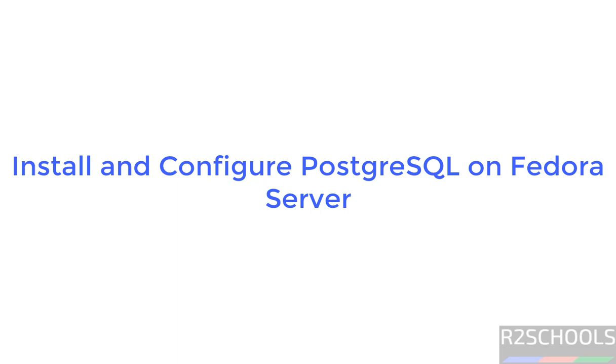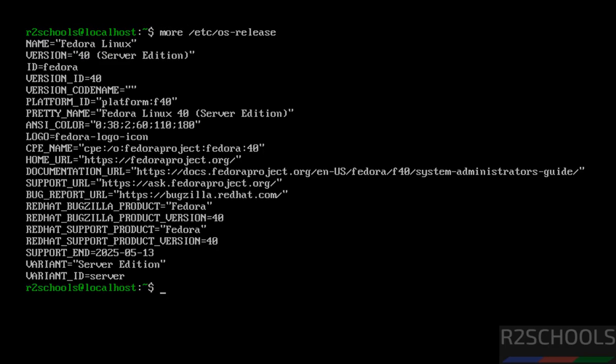Hello guys, in this video we will see how to install PostgreSQL 17 on Fedora Linux server. First verify whether this is Fedora Linux server or not. more /etc/os-release. See, I am on Fedora Linux server edition.